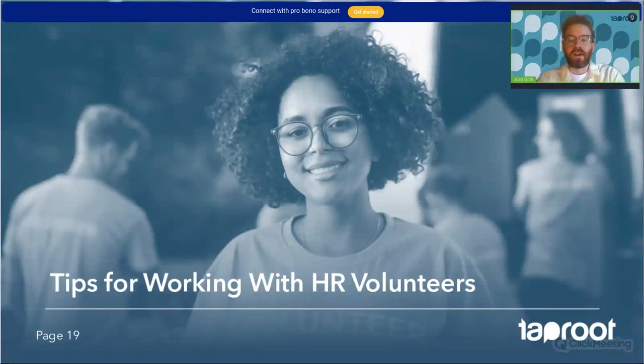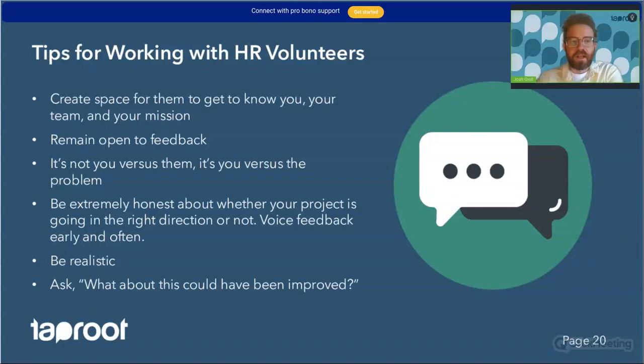And now, I've gone over some broad, high-level tips about thinking about pro bono projects, but I do want to jump into more specific tips for working with HR volunteers in particular. So I want to start with a quote from a man named Joseph Dugan, who's actually a founder of a nonprofit called Post-Colonial Networks and Borderless Press. And he has a great quote that he gave us a while back where he says, take the time to work with your volunteers, invest in developing a relationship with them, and give them opportunities to get to know your organization, your team, and your founder.